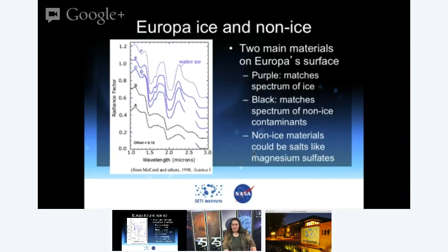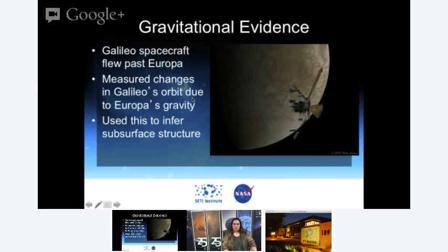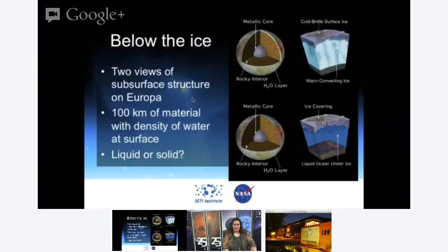We have gravitational evidence for this liquid ocean. We know from the deflection of the Galileo spacecraft by Jupiter's gravity that below the ice there's something at the surface about 100 kilometers thick with a density of 1. Unfortunately, the density of solid ice and of liquid water is so close that we can't determine between the two. So either Europa is like this, with a cold, frozen, brittle layer at the surface, and then a warm, convecting ice layer that goes down about 100 kilometers. That's kind of interesting, but not that interesting.